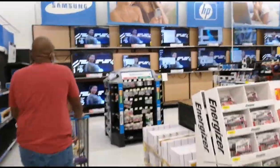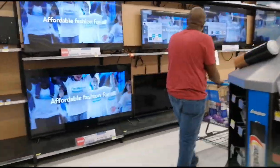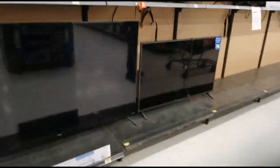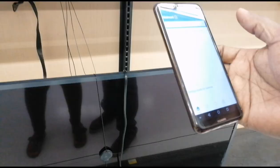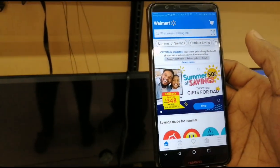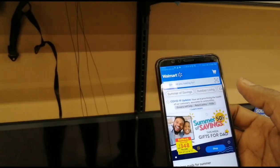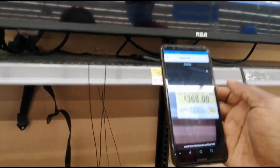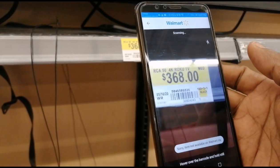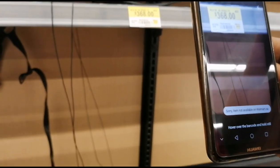Going to look at appliances, electronics, TV. Okay, when I go to Walmart, before I buy anything, I scan it, because sometimes there is a discount on the item and the price has not been changed. If you look right here, you will see the scanning icon. So I just touch that icon and then I put the phone up against the barcode right there, and it scans it and it will tell you if it is actually cheaper.